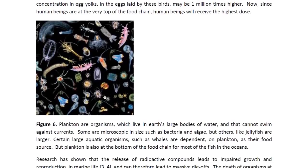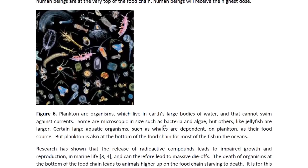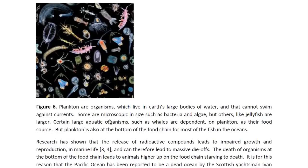Now you see here, these are plankton, organisms which live in the Earth's large bodies of water. They cannot swim against the current. Some are microscopic in size, such as bacteria and algae, but others are larger, like jellyfish. And certain large aquatic organisms are dependent on the plankton as their food supply, for example, some whales. But plankton is also the bottom of the food chain for most of the fish in the oceans.